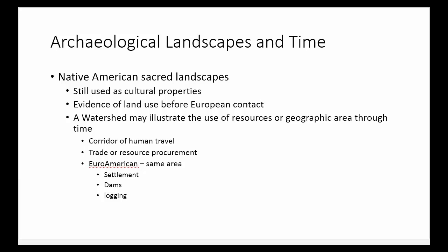The archaeological resources of a watershed area may illustrate the use of particular resources or a geographic area through time. For example, the Native American use of an area as a corridor of human travel, trade, or resource procurement, as well as Euro-American use of the same area, which may include settlement, construction of dams and/or reservoirs, and logging. Adding time depth adds perspective to the interpretation of significance of particular resources. Often archaeology is the only way to examine time depth in a landscape.